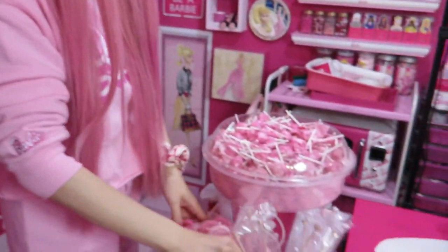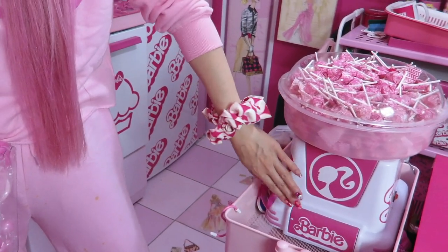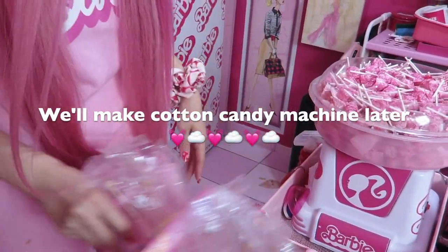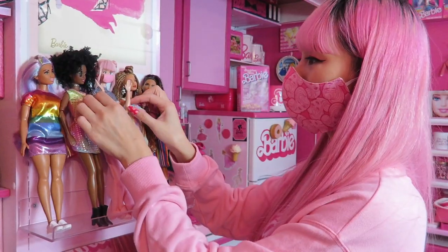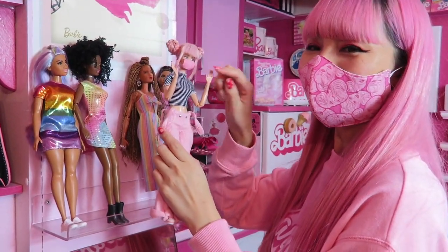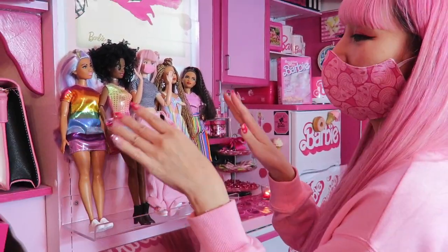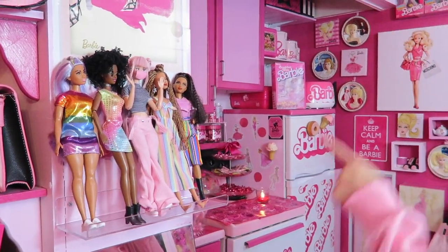I have a pink cotton candy machine here. Let's do this later. My original mini-me. Serious mask. And they're wearing a rainbow because of Pride Month.